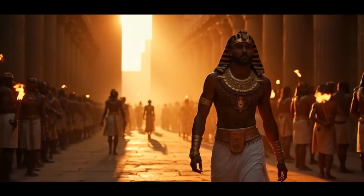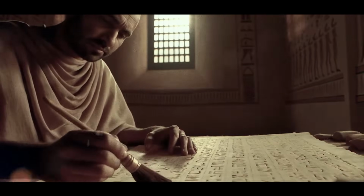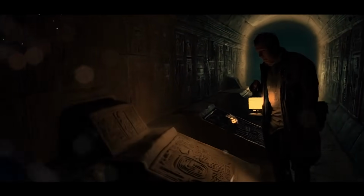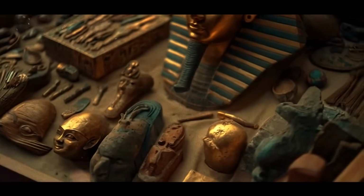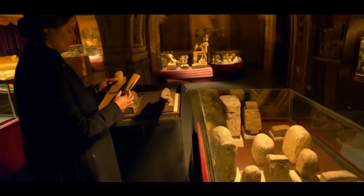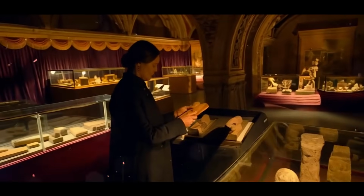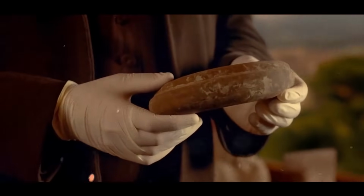Unfortunately, it's not just about gold. History itself gets stolen during these raids. Ancient Egyptians wrote detailed records of what exactly and where they buried. So when archaeologists compare these lists to what's found, they can see what's missing, which is often everything valuable. Most artifacts don't end up in museums. They just disappear into private collections, where they can never be studied again. Which is, of course, completely unfair. In fact, a few countries have had enough and started passing laws to take historical artifacts back from private collectors. In Italy, if you own an ancient Roman artifact, you must prove you got it legally.